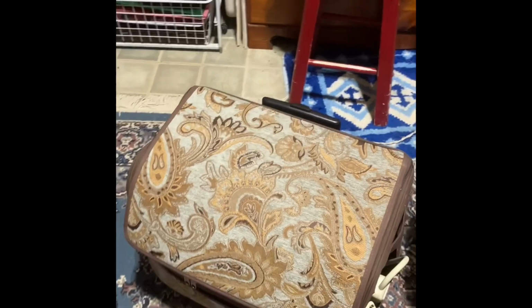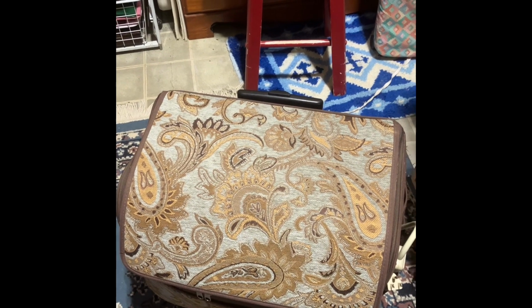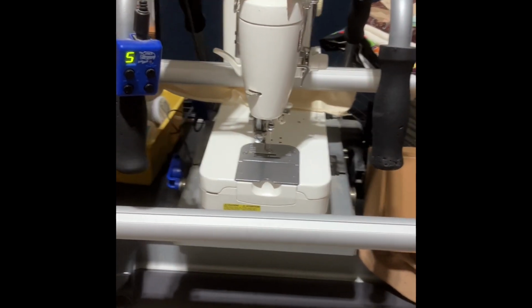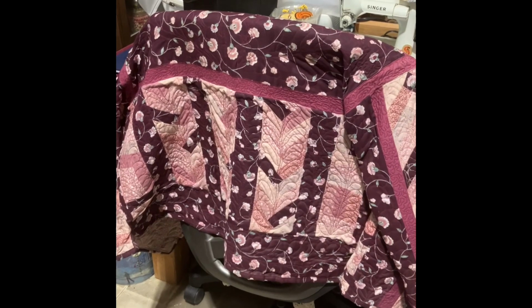I know that this looks like quite a mess. I just got back from a quilt retreat, so I'm cleaning up, putting away, straightening out. There's more of those quilt tops that need put together or binding put on them. There's probably 12, 15 projects that are close to completion there. And if I turn you around, you can see that I have a Juki machine on a, well, it's covered with junk, a Gracie frame to do some quilting. I have a few more things to show you.